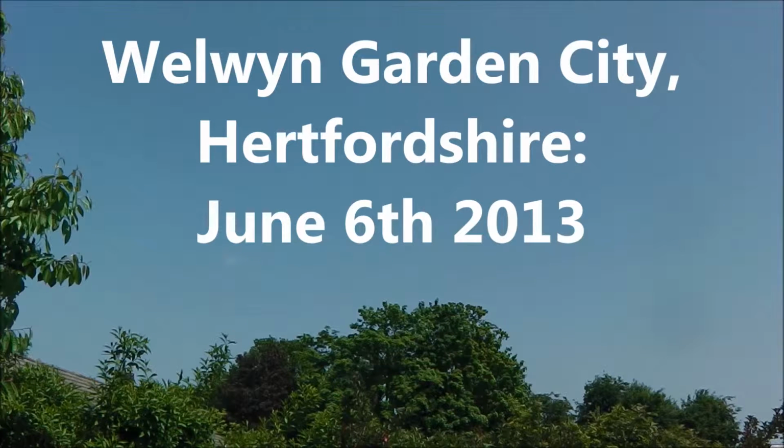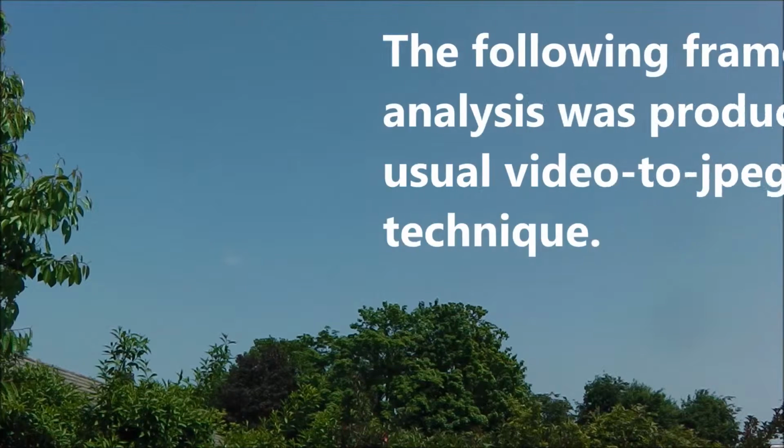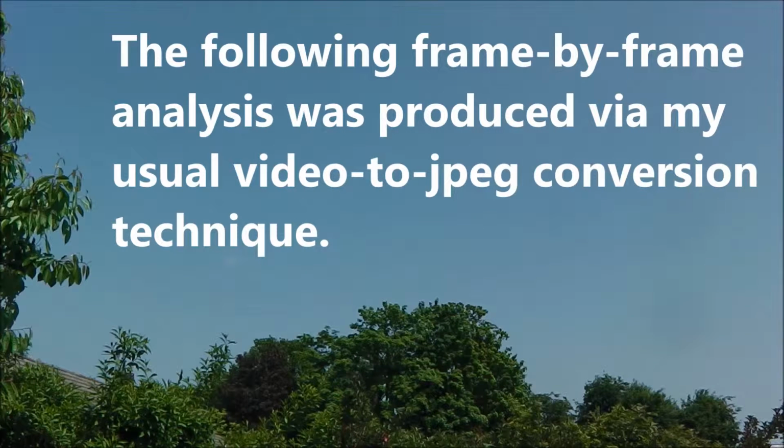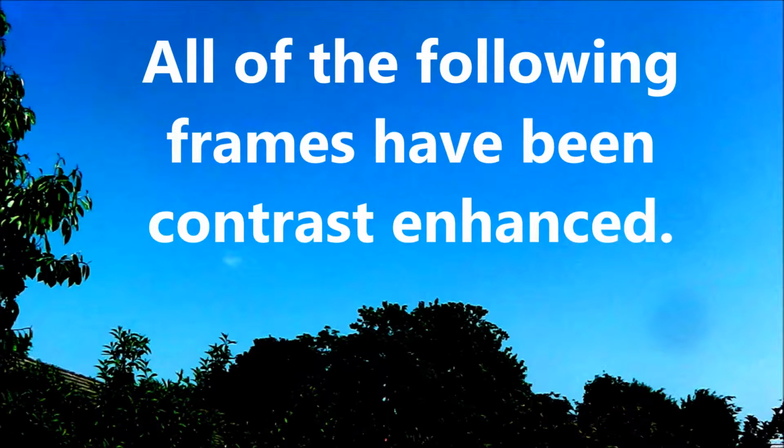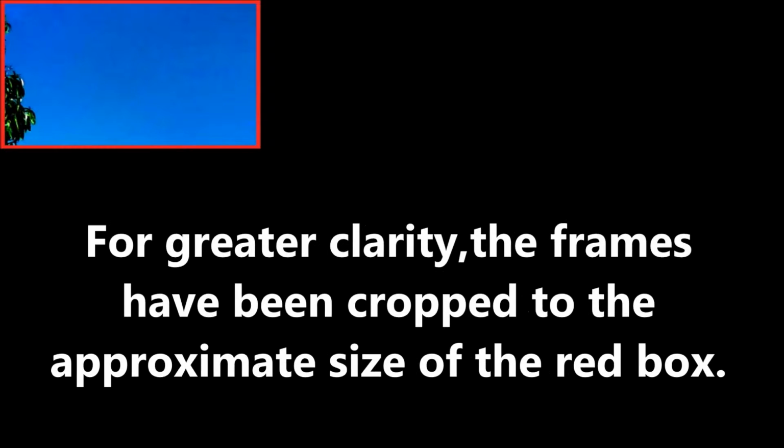Well, in Garden City, Hertfordshire, June 6, 2013. The following frame-by-frame analysis was produced via my usual video-to-JPEG conversion technique. All of the following frames have been contrast enhanced. For greater clarity, the frames have been cropped to the approximate size of the red box.